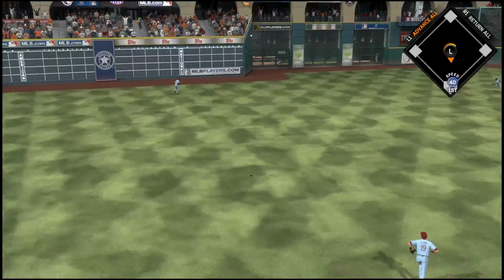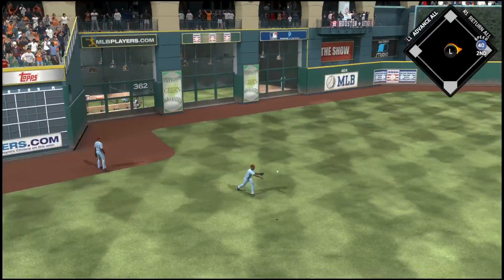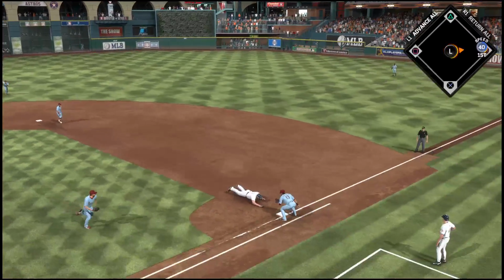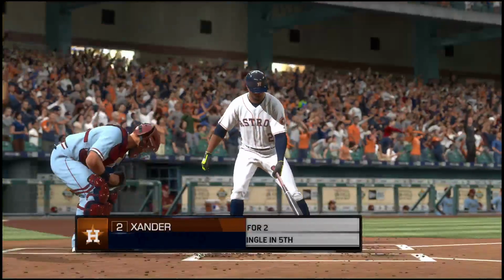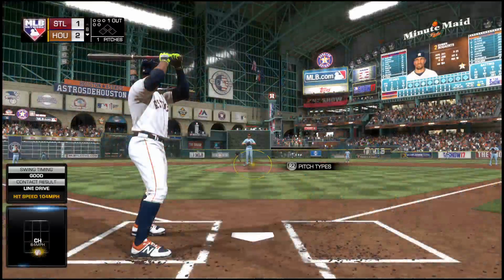A swing and a drive sent out toward the gap, but that'll hit off the wall in left center. The throw into second. And now he'll try and scurry back to first, but the throw rings him out to dry. Bad base running mistake there for out number 1.